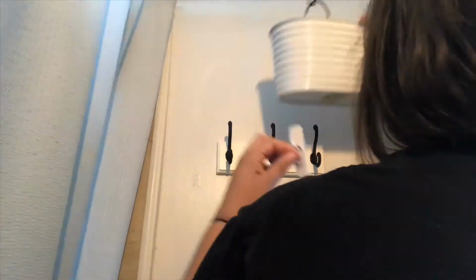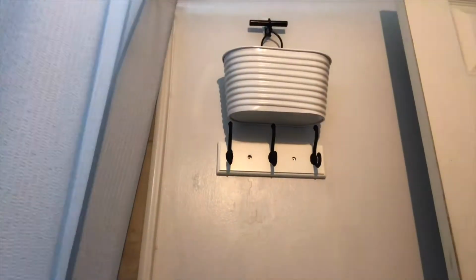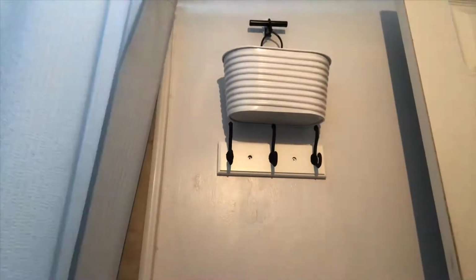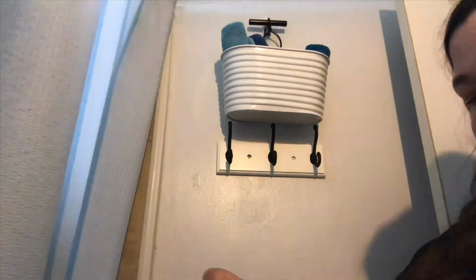With having such a small home, we do try to make sure that our space is as functional as possible. When I found these baskets at Hobby Lobby on clearance, I thought they would be a great addition to our bathroom. This one is going above the hooks that I just refinished. It's holding my son's reusable water balloons along with his washcloths.